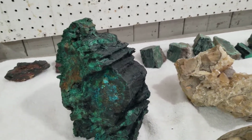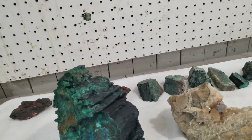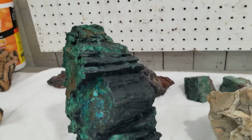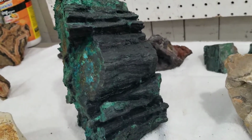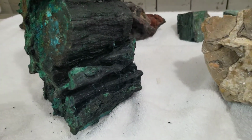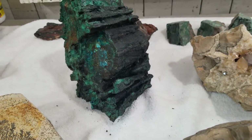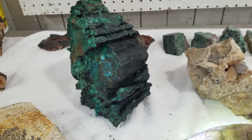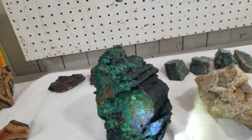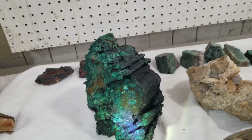This piece back here is some petrified wood that's been replaced by copper minerals, and this particular piece shows the structure of the wood real well. And there's some really nice color over on this side of it. Nice malachite and chrysocolla.